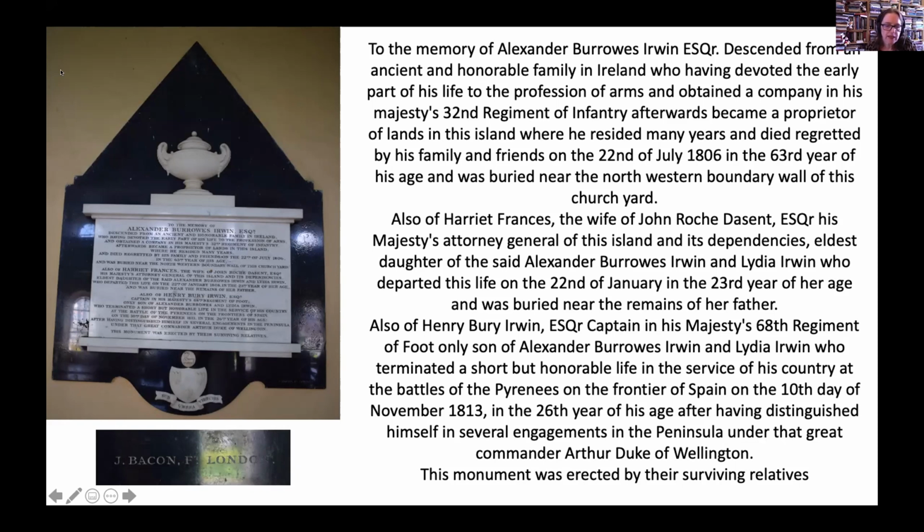Alexander Burroughs Irwin had 2 sisters, Frances and Jane, and in his will of 1807, he left each of them and his wife an annuity of £100 a year. The equivalent today is a little over £11,000. And don't forget, he left Charlotte £8,000 and so died a very wealthy man, able to leave a considerable sum to his nearest and dearest.